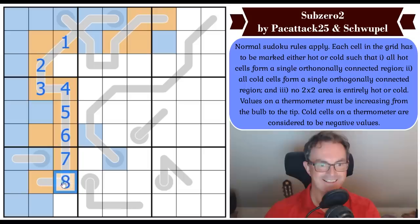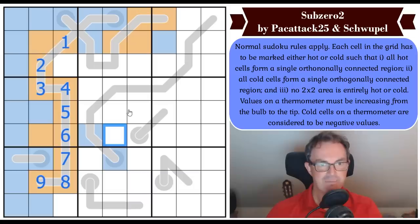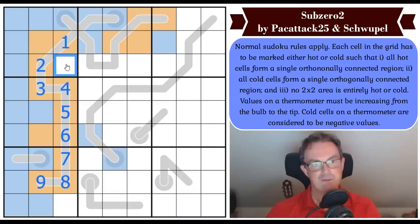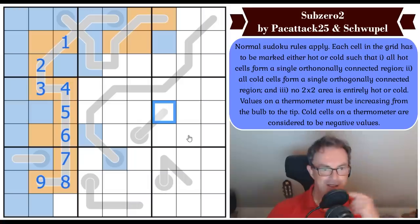Whee! Boom. Ah, well, lost my army. Sorry, StarCraft fans. Okay, that's got to be cold, because otherwise that's a 2x2, and that cold cell then has to get out, so both of those become cold. Oh, Bobbin's face.